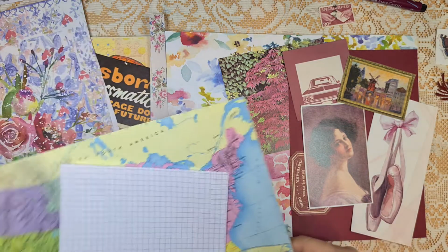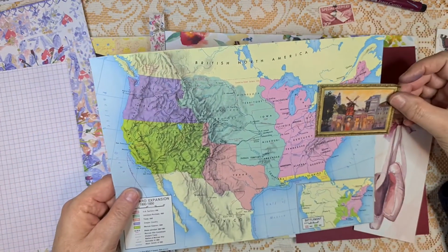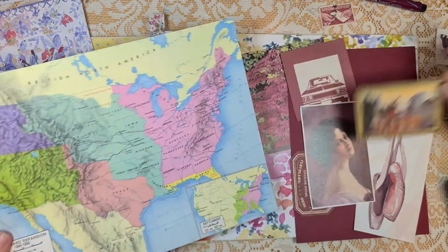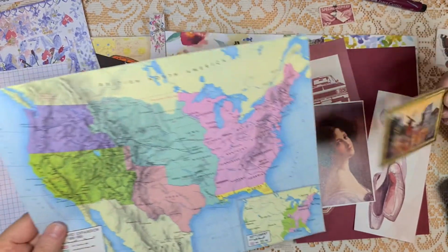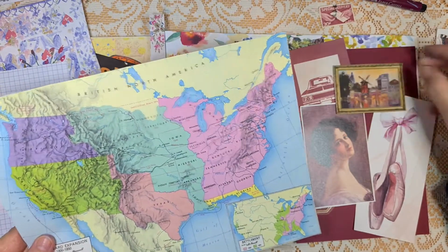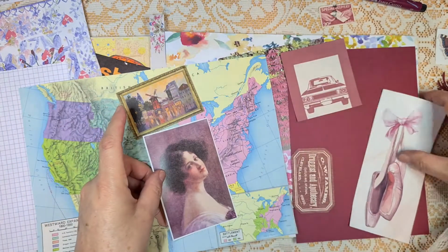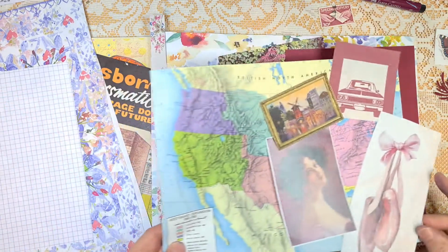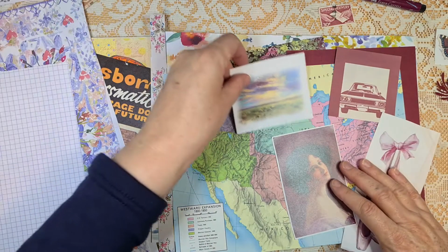So then we just have to decide, oh, well, doesn't look very American, does it? That doesn't matter, but maybe she was dreaming of going to America for her ballet. Or maybe she was from America dreaming to go to Europe for her ballet. I don't know. Maybe, yeah, not with that one, but with that one.